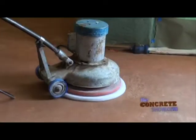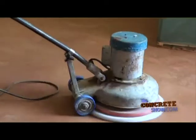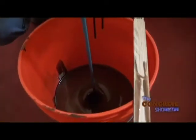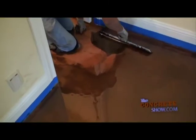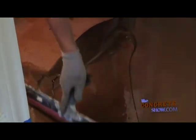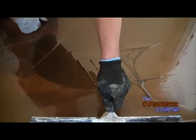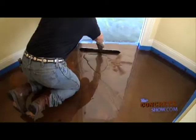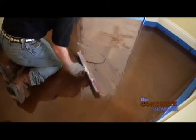Now, Wes, tell me, what did you do to get this floor ready? Well, we had a low-speed rotary buffer, and basically what that does is we took that machine and went over the whole entire floor to rough it up. So when we put the metallic epoxy on it, it would adhere to it. So what makes it so shiny? Well, it's a two-part urethane, which is about the best material you can get, an A and a B component. When you mix those two components together, you have a limited time to put them down, but that's the benefit of it, is it is super shiny and super hard, and it will stay that way.